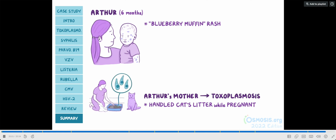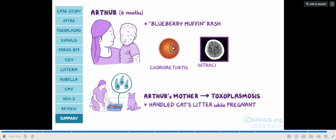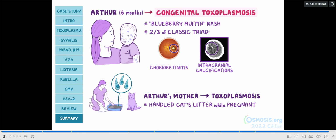The key here is that Arthur has a unique combination of chorioretinitis and intracranial calcifications, which are 2 out of 3 manifestations of the classic triad of congenital toxoplasmosis. And remember that the third manifestation is hydrocephalus, which is probably what caused Arthur's macrocephaly.